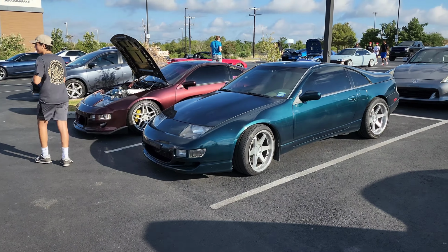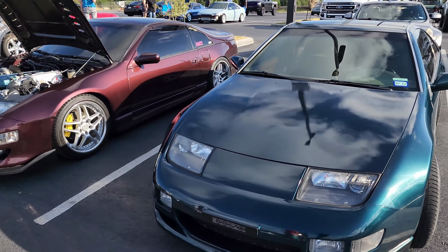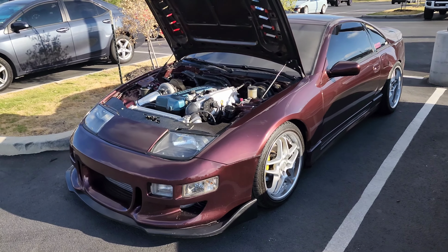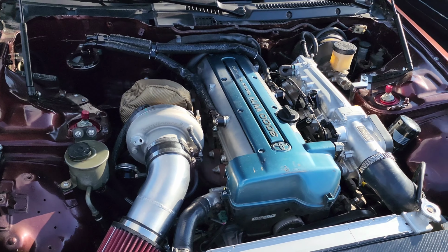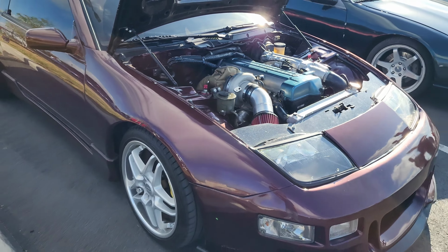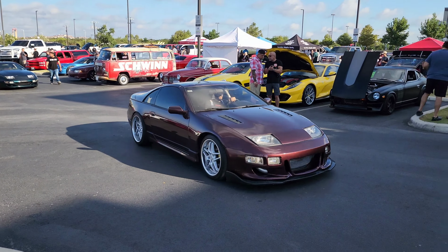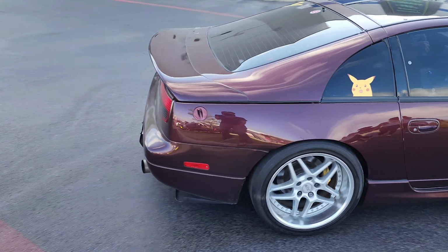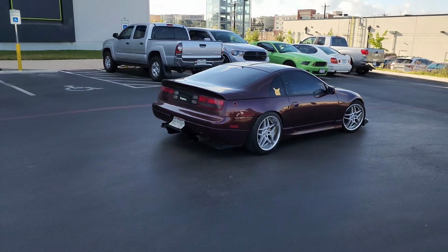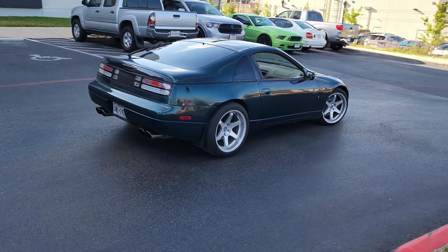Nice. Look, a couple of 300ZXs. Oh my gosh, but look at this. Look at the turbo on this. Wow. Twin turbo. Oh my god. Oh, looks like the 300ZXs are about to leave. Oh, he got a little puppy in his lap.